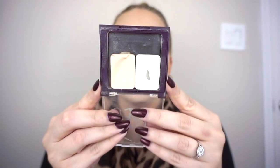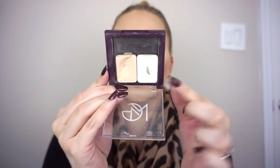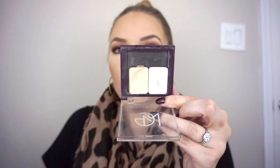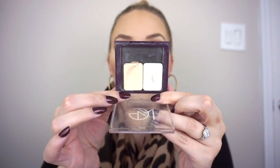But here is what these look like close up. So hopefully you guys can see the pan there. So like I said, once I finish this shadow, which is the best matte white ever, I will start using this as my brow bone highlight. But really love both of these shades.